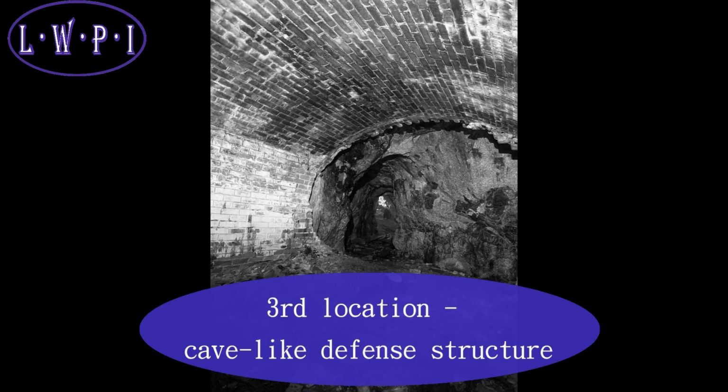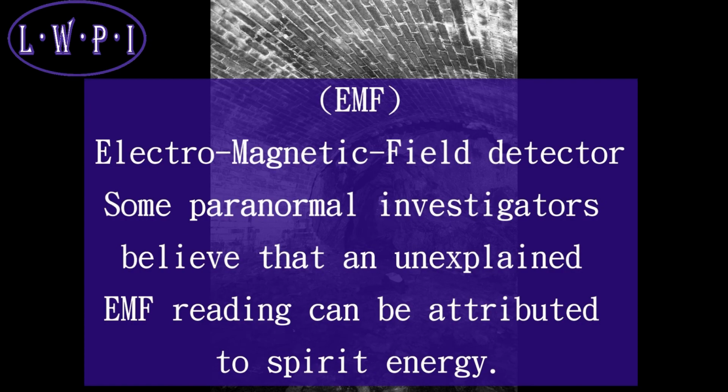LWPI encounters a lot of spirits during our investigations. However, not all of them are happy to have us in their space. This EVP was caught in our 3rd location, a small cave-like defense structure just off of the main trail. We were getting a lot of hits on our EMF meter, so we had asked the spirit to please back away so we could instruct him on how to use the meter to communicate with us. This was the response that we got.